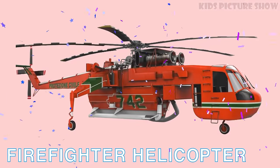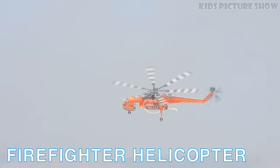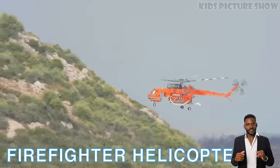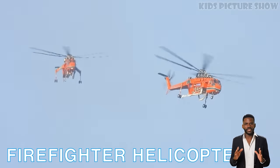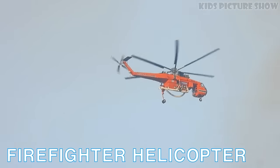Firefighter helicopter. Firefighting helicopters are specialized helicopters used for firefighting purposes in places that are difficult to reach by road.